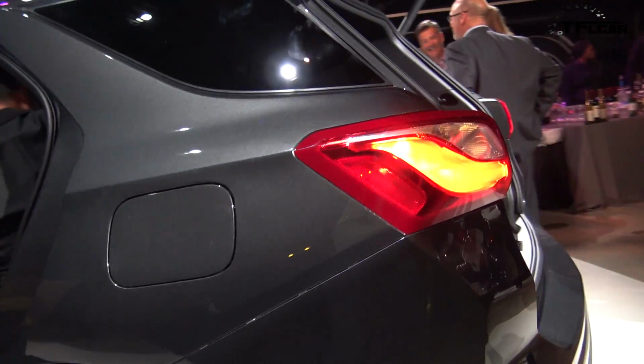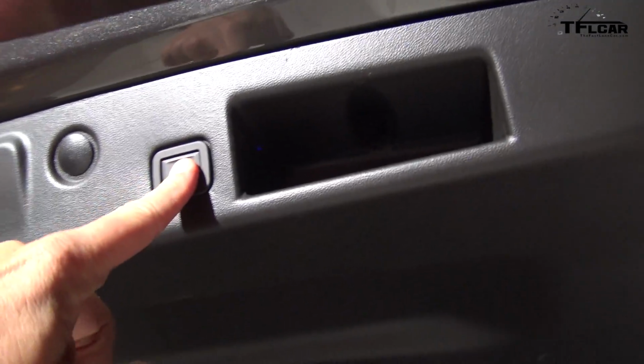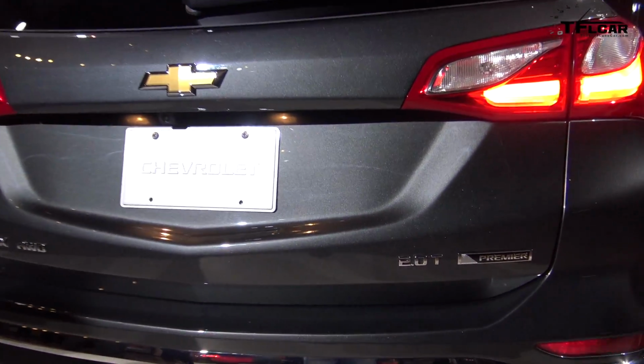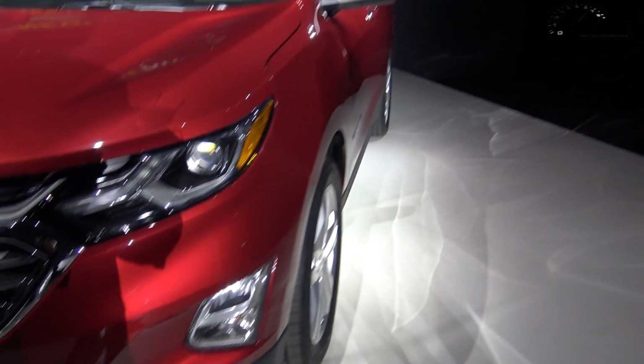Let's do a little walk around. Sure. Will it come in all-wheel drive and front-wheel drive? All-wheel drive and front-wheel drive. I mean, the first thing you'll notice, it's very consistent with the overall Chevrolet design theme. So our dual port grille, a lot of the signature LED lighting that you saw with Malibu and Cruze and Volt and Camaro, etc.